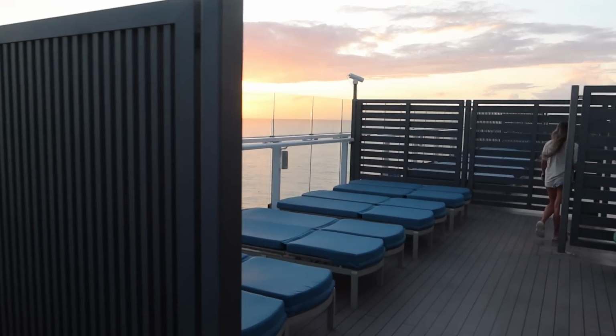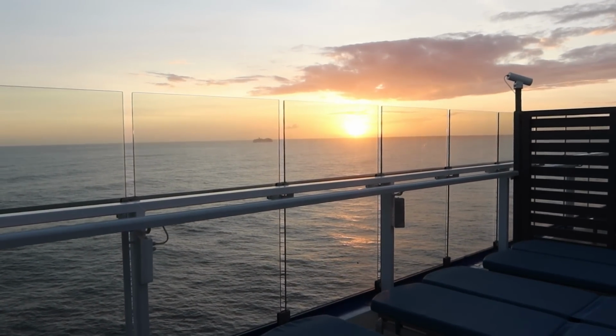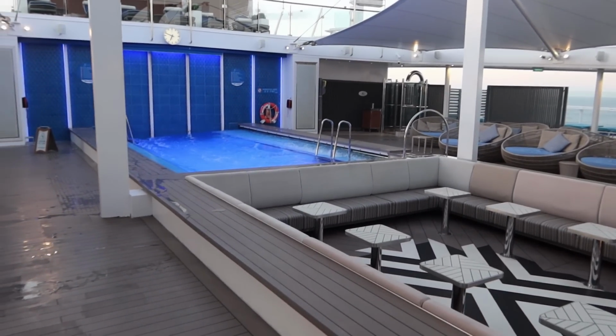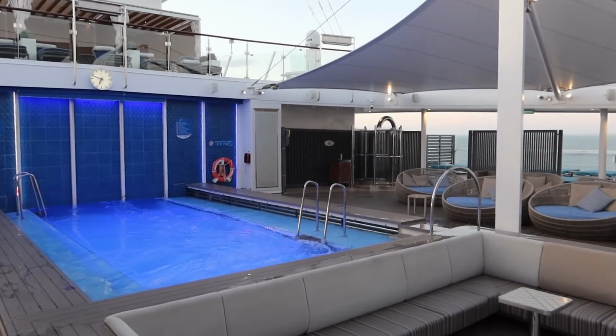I really like this part of the ship, and during our full sea day tomorrow, we'll spend quite a lot of time around here, up on the top deck. There is literally no one up here, and this is open for another couple of hours. Look at the pool water moving just over there. Oh, it's nice.